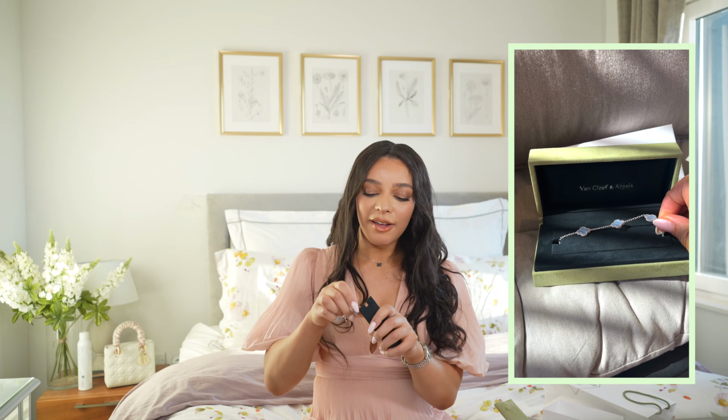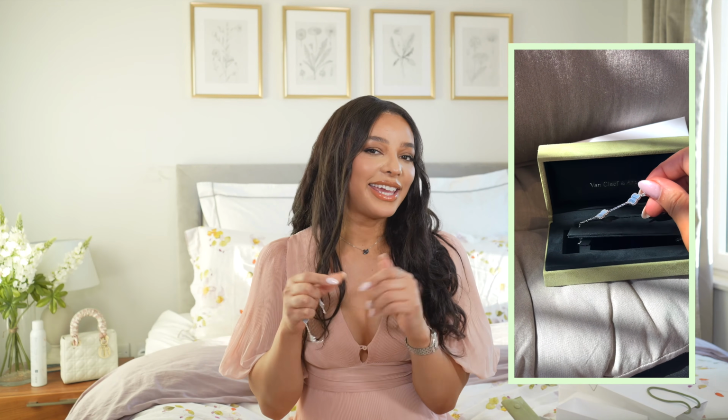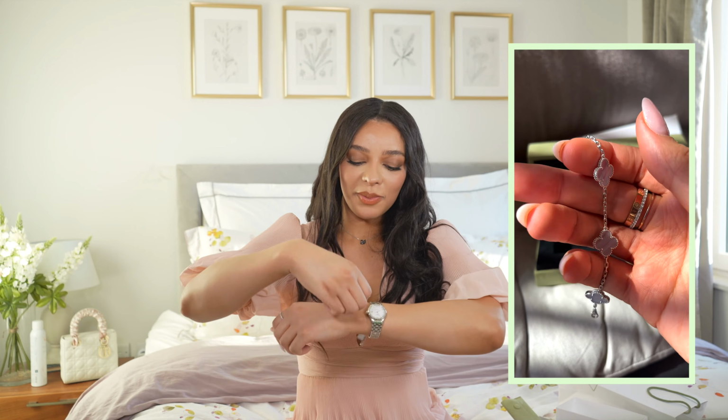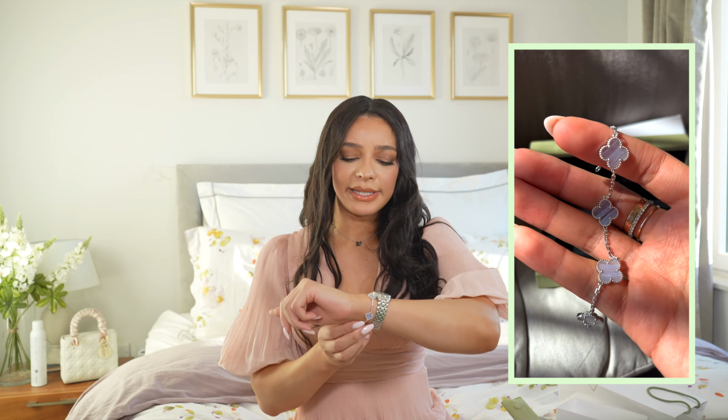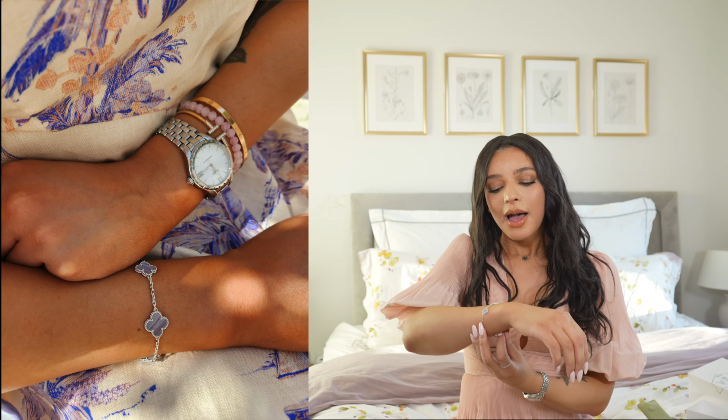So I'm really happy that I got this one. I love wearing it on its own. So of course I've got a ring here today and a silver watch on this side. You can pair it with the watch and it looks so gorgeous, or just on the other wrist for a more elegant look. When you do stack this bracelet, it does look really cool, very trendy, but the elegance is in its simplicity. So wearing it alone is a lot more delicate and it just looks way more elegant. So I like to wear it alone.